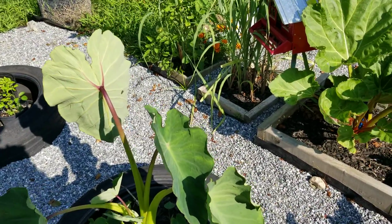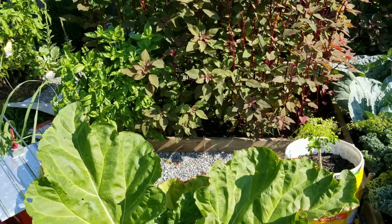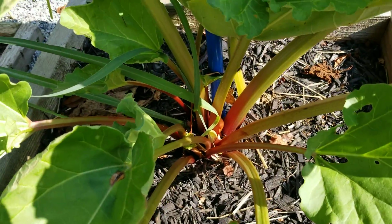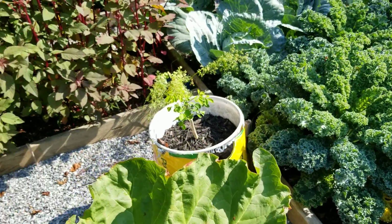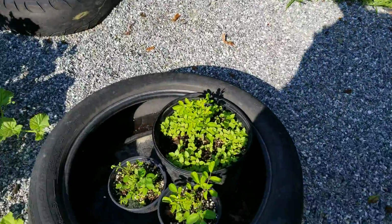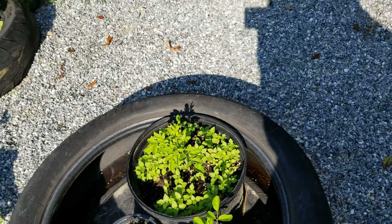There is one of my elephant plant. There is the rhubarb that my neighbor gave me. It's really growing big, and the stalk is really, really big. Look at that. From one little piece my neighbor gave to me, and it's growing. And as I come around here, these are my moringa tree. I picked twice on them already. And I let it grow.